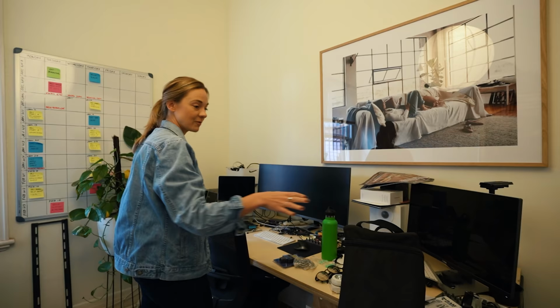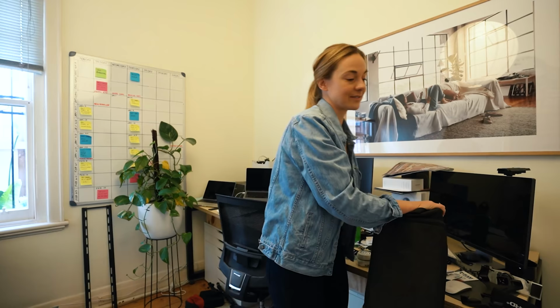What's this? Swag stretcher. So we might need to also have a rule about what is allowed in the home office. That's a good one.